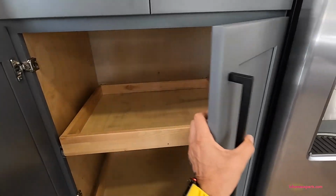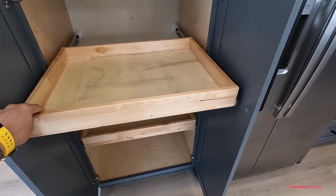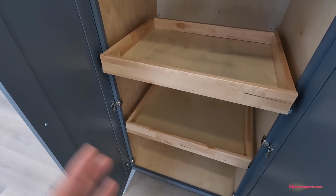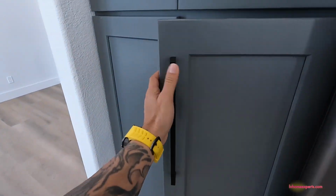Ooh, at least they got some slide-outs in the pantry, because I was about to say, man, there's not enough room with the pantry. However, these slide-outs are cool. One thing about these slide-outs you got to watch out for, especially when you're doing the design studio for a brand new home, keep this in mind, okay?